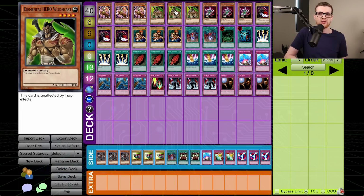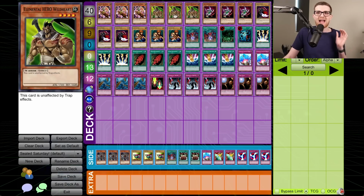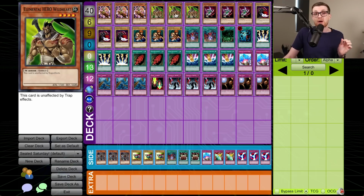We're also playing 3 Wildheart. Wildheart is the weakest of all the beaters that we're playing, but the thing is, it's immune to traps. And we have Trap Hole, we have Sakuretsu. There's a lot of traps in this format. And so if we can stick Wildheart on an empty board, maybe protect it with something like Rush Recklessly or some traps of our own, this is going to be very hard for John to deal with because we have so much removal and Wildheart is in fact immune to it.